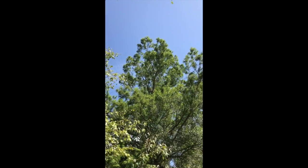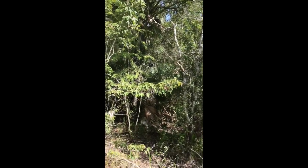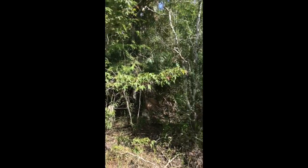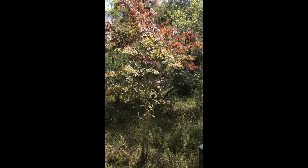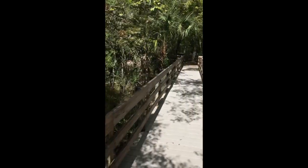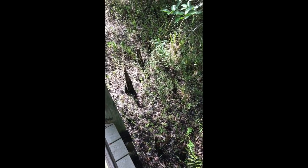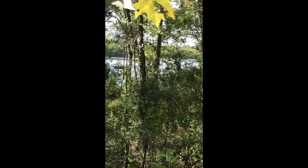As we can see, there's a type of pine tree right here, which indicates that it would be a pine wetland. There's also oak trees surrounding it, and a bunch of other different types of plants. Very unique type of ecosystem over here. We got cypress knees over here as well. And there's the pond over there.